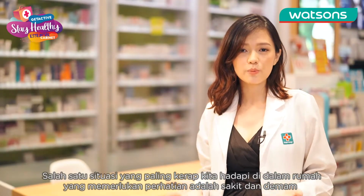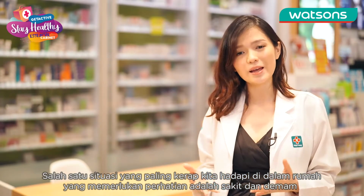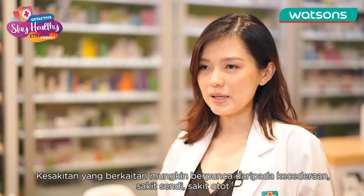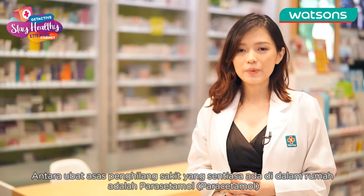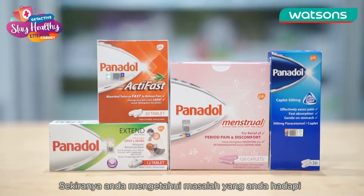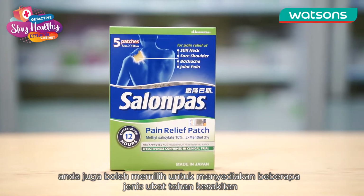One of the most common situations that we encounter at home that require attention is pain and fever. It could be pain related to injury, joint pain, muscle pain, headache, backache, to name a few. While the most common painkiller that we have at home is paracetamol, if you know what common problems you have, you can also choose to prepare some different types of pain medication.